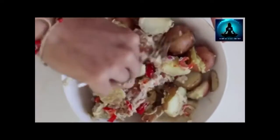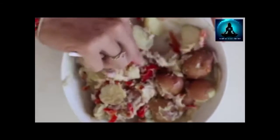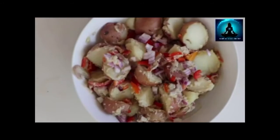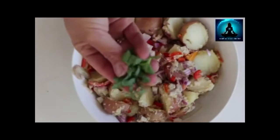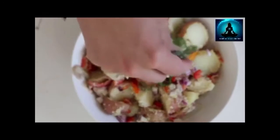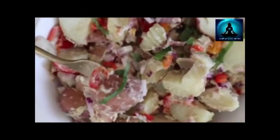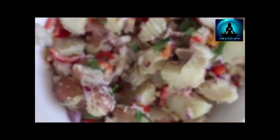So we're going to add our dressing in and then toss it around. This potato salad is really good when it's cold, so you want to let it sit in your fridge for an hour or two, but it makes a super ideal thing to bring to work or school, especially if you don't have a way to heat up food and you just want something that's really refreshing. This is like your go-to work or school meal.